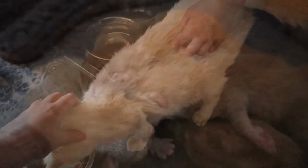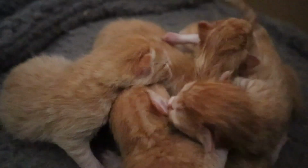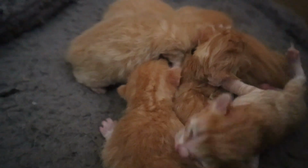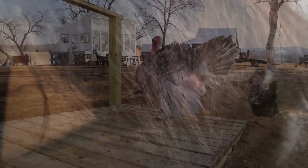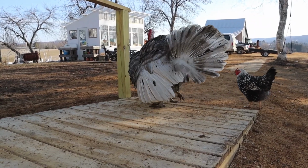Girl, mama. Look at this amazing pile of cuteness. 6 very healthy babies. They're all here. Now going to be in charge of that for me.